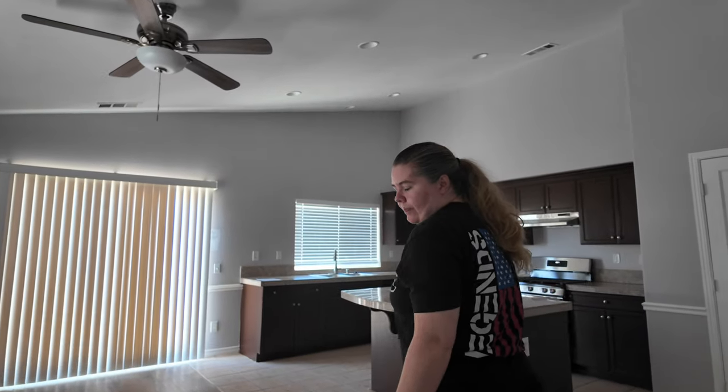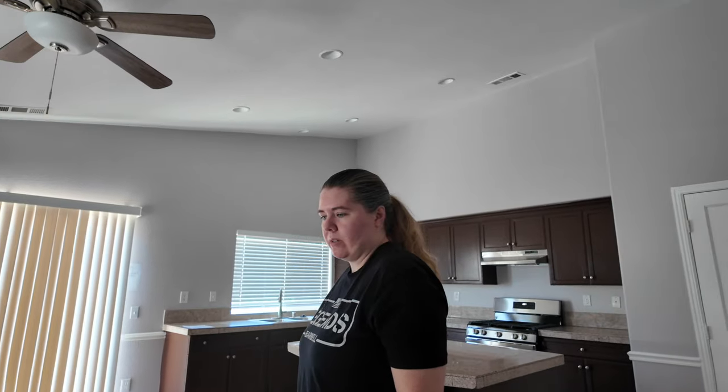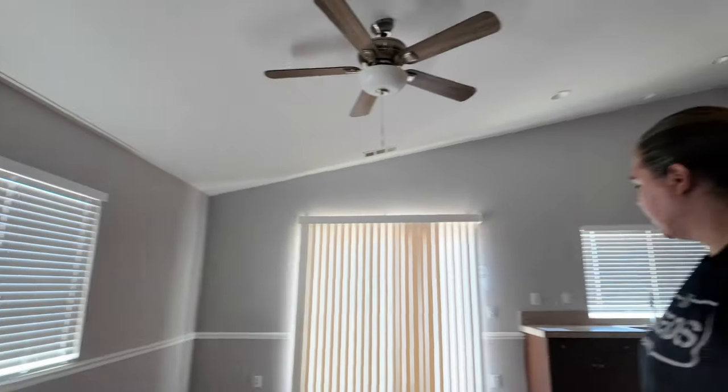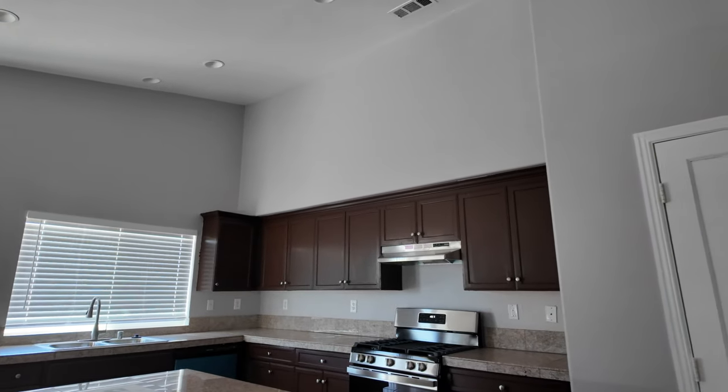Yeah, the table could definitely fit here. Oh, yeah. We could have two tables if we wanted to. Not that we would, but if we wanted to put a big table and a small one. Yeah, we could. I like this kitchen.